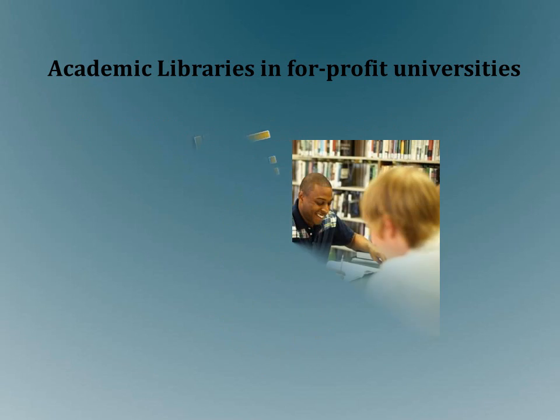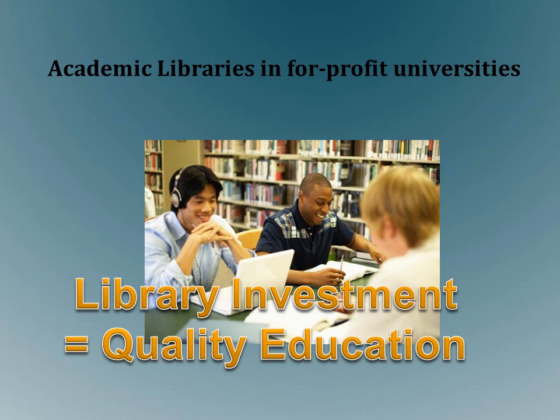What they need to realize is that investing in their academic libraries will improve the quality of education for their students and deserves the expenses it will incur. Administrators of these schools should also realize that the library and its staff is an integral part of the educational process and needs to be understood and invested in.